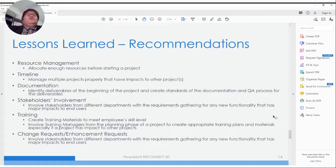In timeline, we always have to think about how to manage multiple projects which have impact on each other, right? And also documentation: we need more standardized documentation and a more standardized quality assurance process, to make sure every project has great documentation and deliverable levels after it was wrapped up.